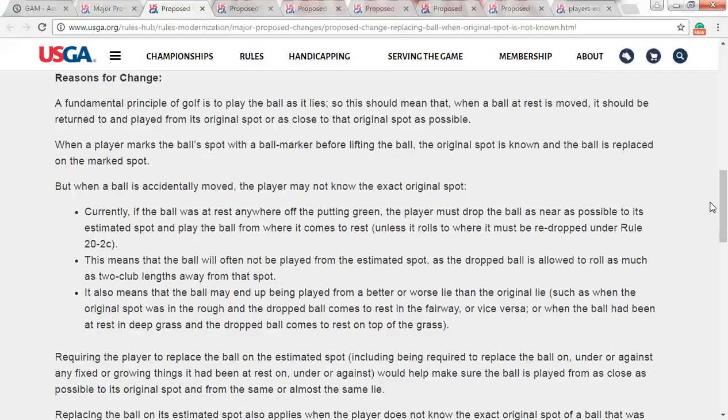This means that the ball will often not be played from the estimated spot, as the dropped ball is allowed to roll as much as two club lengths away from that spot. It also means that the ball may end up being played from a better or worse lie than the original lie, such as when the original spot was in the rough and the dropped ball comes to rest in the fairway, or vice versa. Or when the ball has been at rest in deep grass and the dropped ball comes to rest on top of the grass.